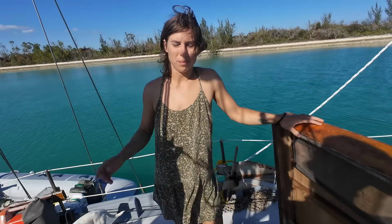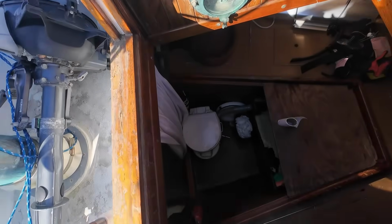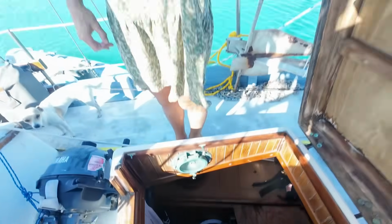Now do you ever sleep in your V-berth? I did when I first got the boat, when I had a cushion, but I prefer to sleep in the pilot berth. We'll have to check that out in a minute. It's pretty cool. And what kind of toilet do you have down there? That's an Airhead composting toilet. Oh, wow, it's composting. That's cool.